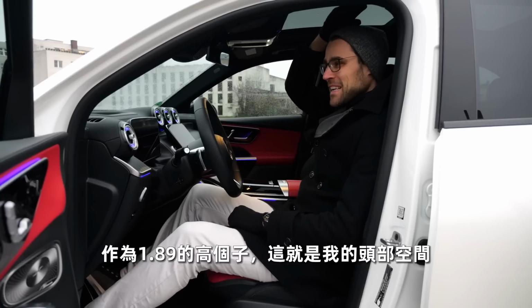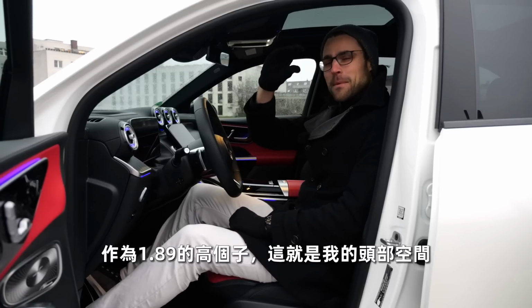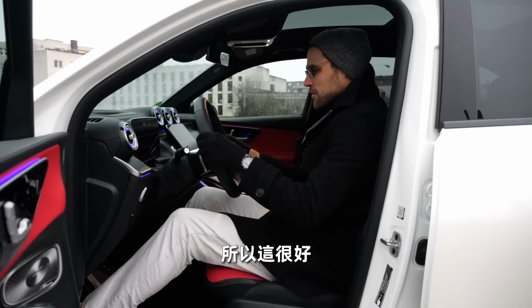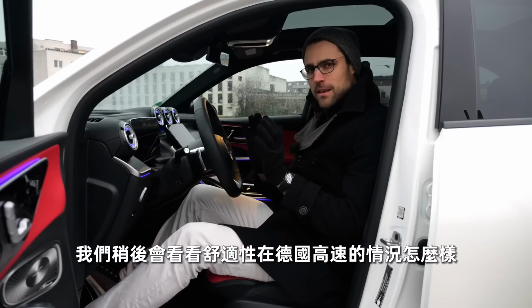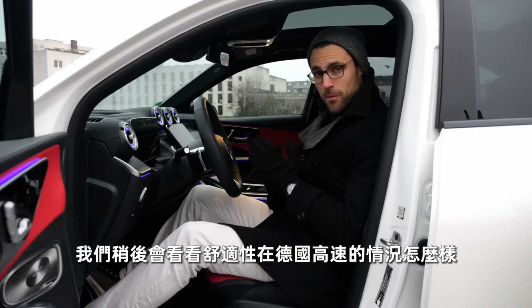So, and then with 1m89 or 6'2", there is some headroom left here. So that works fine. Seating comfort here from the ergonomics so far looks fine. We have to see later on how it plays out on the Autobahn, on the German motorway.